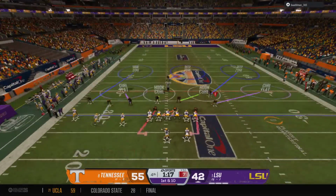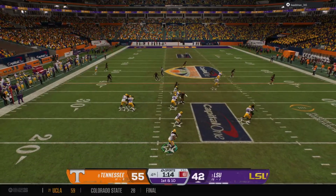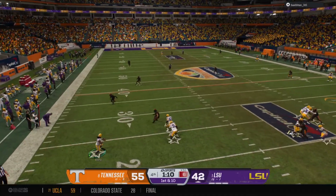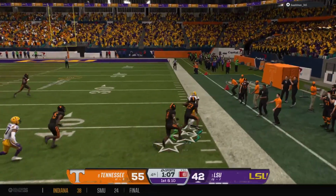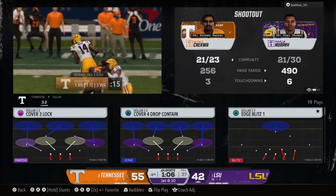Looks like the QB is changing the play at the line. Off the play fake on first down. Moves out of the pocket. Looking for a late deep shot. Makes the catch downfield. Heads out of bounds after a solid gain.